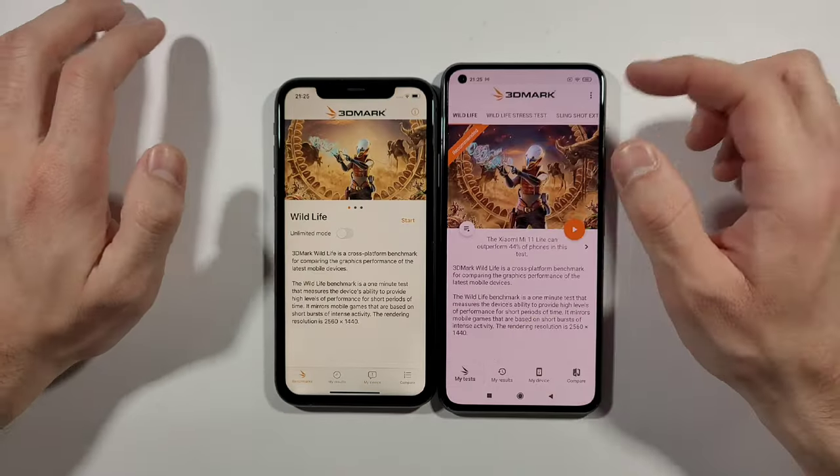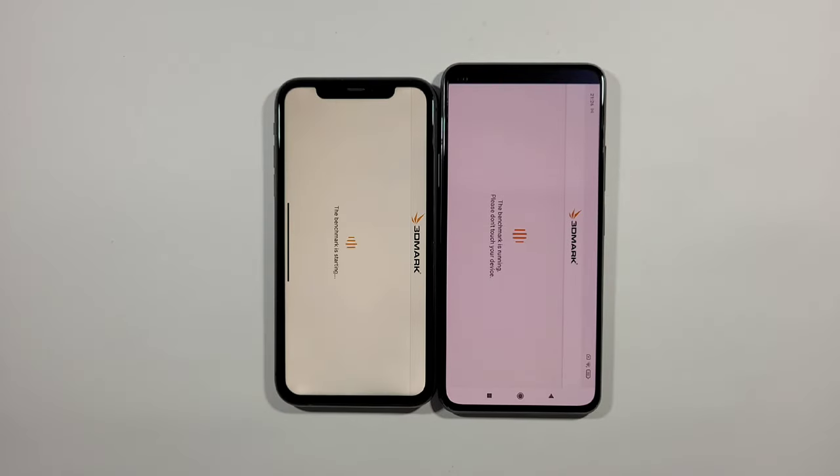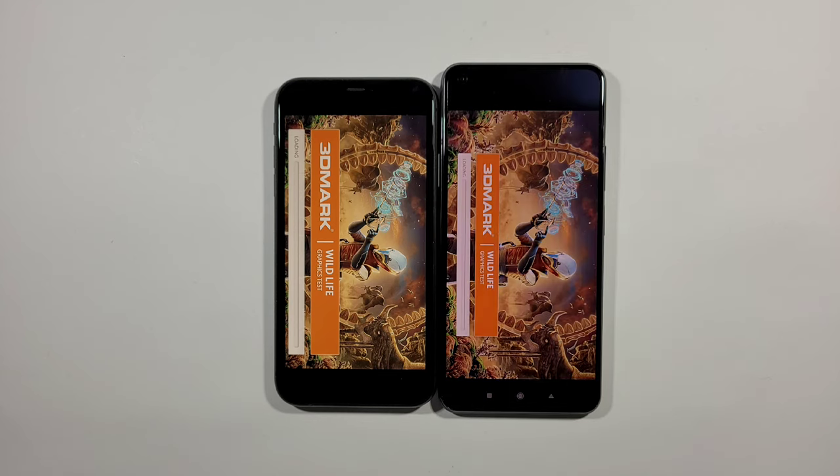So let's go to my test benchmarks and start this 3DMark Wild Life test and find out how much stronger this iPhone 11 is in terms of graphic performance. And that's exactly it. Let's just wait and see the results.